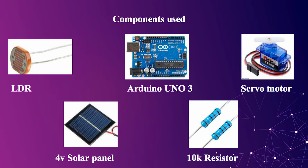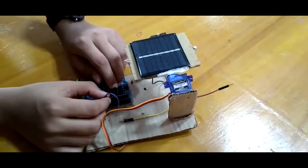Our tracker uses an LDR to detect the light and move the tracker accordingly with the help of a servo motor. We have achieved this using an Arduino Uno, LDR and servo motors. We have coded it with the official Arduino programming software.